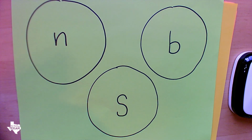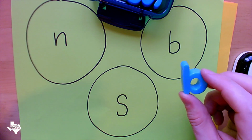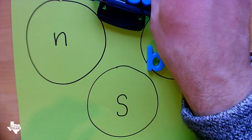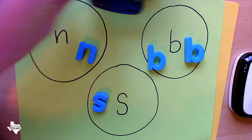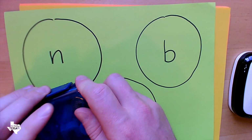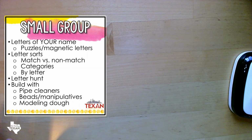Okay, I'm getting my bins all mixed up, y'all. Give a bin of just those 3 letters, and then students are going to sort those out and say the name or say the letter sound each time they place it. So B or B, B or B, N, N, S, S. So you get the point, and we are sorting those out. That's just a nice way to review, maybe at the end of the week. Maybe that's part of your Friday lesson with the students. So that is sorting. Let's go back to our small group.